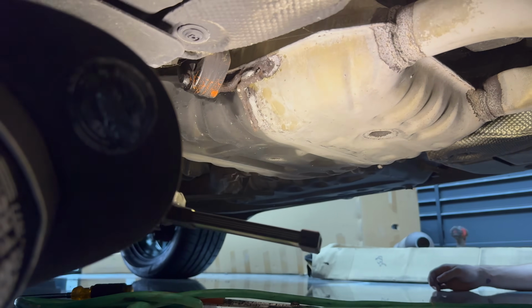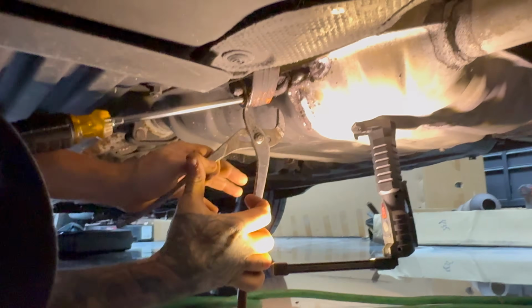So what is this right there? Is that the resonator or the mid muffler? Mid muffler. Yep, big old boy. Useless for what we're doing.